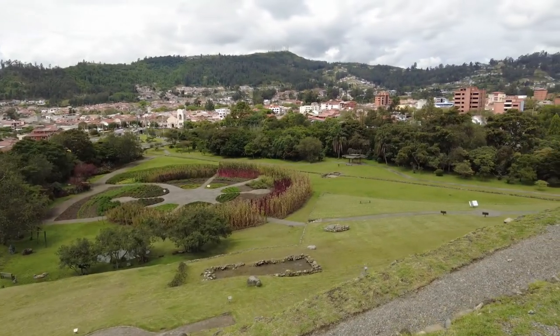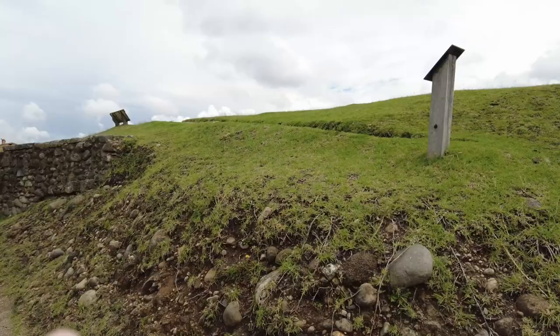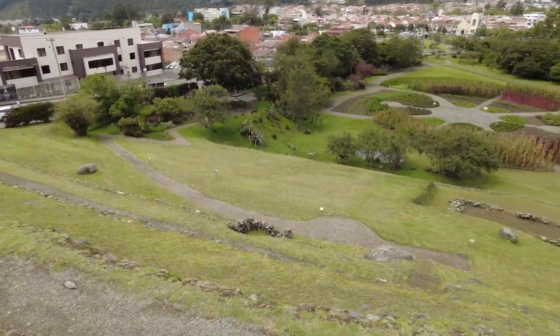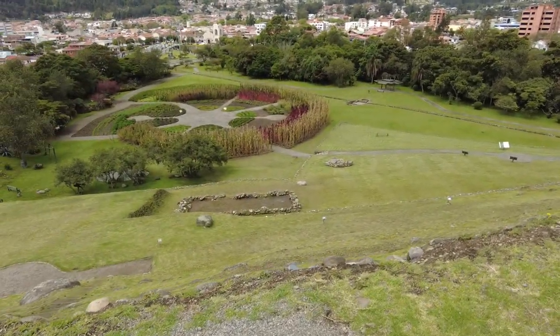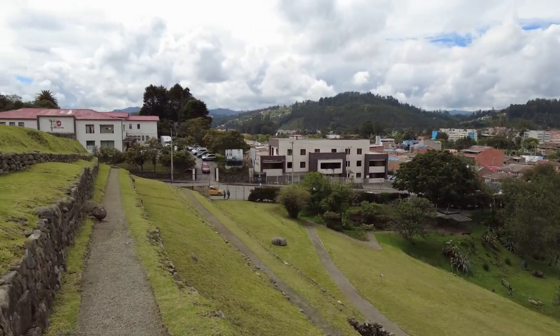Because you're built on the side of a giant hill, you gotta have a nice easy way to get up and down from the garden up to the houses up there. So you would do tiered paths like this to make it easy to haul all of your crops and whatnot from down there up to the houses. Very cool.